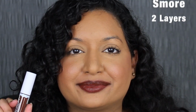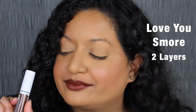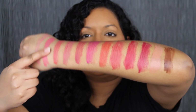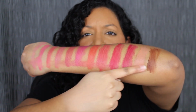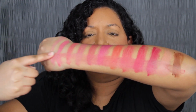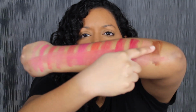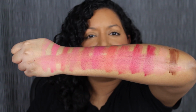Again, such a pretty shade. I'm going to apply a second layer. This shade is gorgeous. Here we have all 12 shades swatched on the back of my hand. Let's see if these are transfer proof. No, it seems like they're rubbing off and they're dried down. They're definitely not transfer proof. That's unfortunate, but they do feel comfortable on the lips.